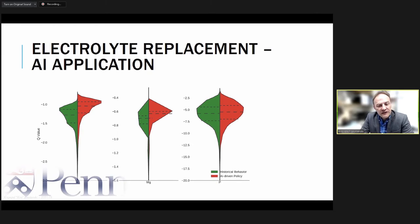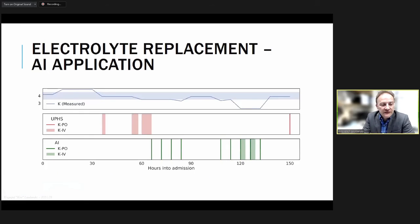And the one thing that I want to point out to you is that if you look at the potassium and magnesium, there's a significant shift in the policy, signified by the lack of symmetry between the green and the red. But if you look at the phosphate, there's not that much of a shift. And if you recall the initial picture, phosphate is mostly repleted when the level is truly low, and the proper repletion is undisputed by most of the physicians. And this is what is happening when we put the system into action.